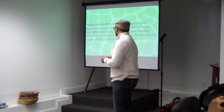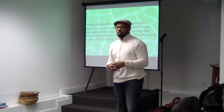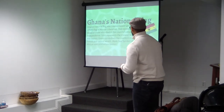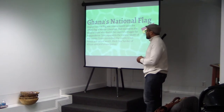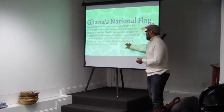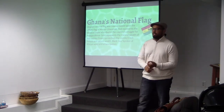And you see that very visible in Ghana in a national sense. We can move forward. For example, Ghana's flag. The flag was directly based upon African liberation. Red represented the blood that was to die in the country's struggle, the gold the mineral wealth, the green its forests and natural wealth, and the black star, symbol of African unity and emancipation. This came directly from Marcus Garvey's Black Star Line.